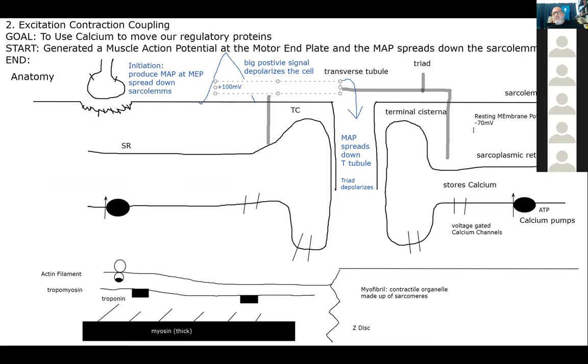And while a resting membrane potential is negative 70, what did we say the typical threshold for a voltage-gated channel was? Was it 55? Negative 60 millivolts, exactly. And it does honestly vary a little bit, but the number we'll use in my class is negative 60. So we only need a 10 millivolt change. Is that big, huge, massive wave of the muscle action potential going to be able to cause a 10 millivolt change? Absolutely. And so what happens is our voltage-gated calcium channels reach threshold.